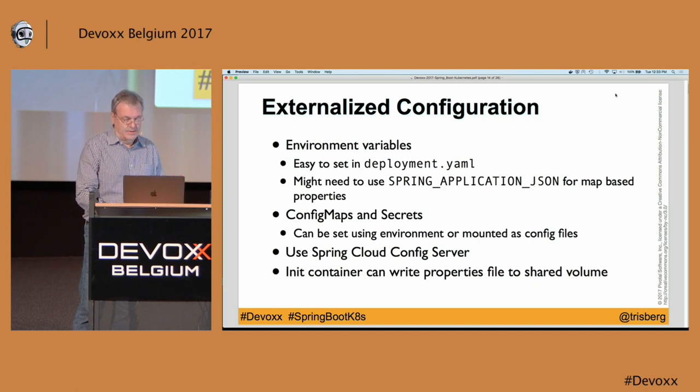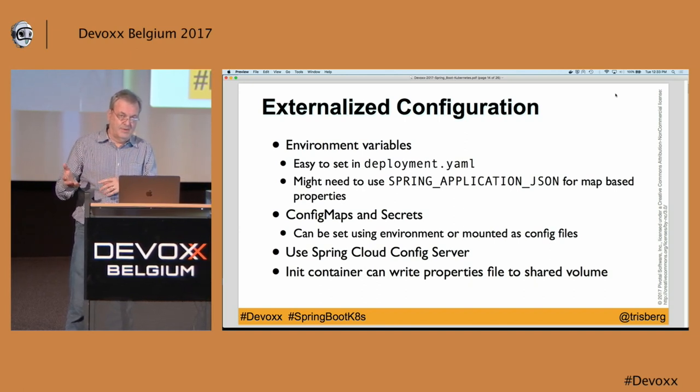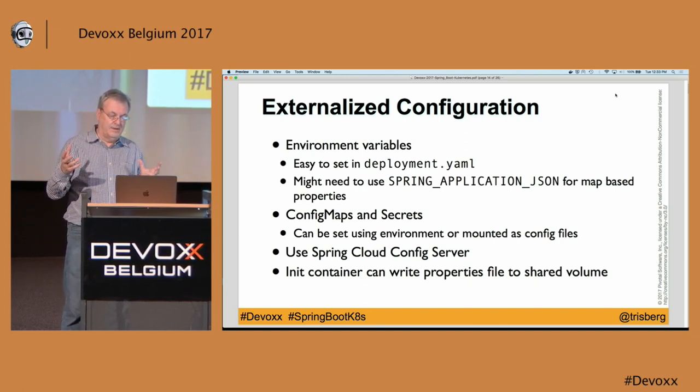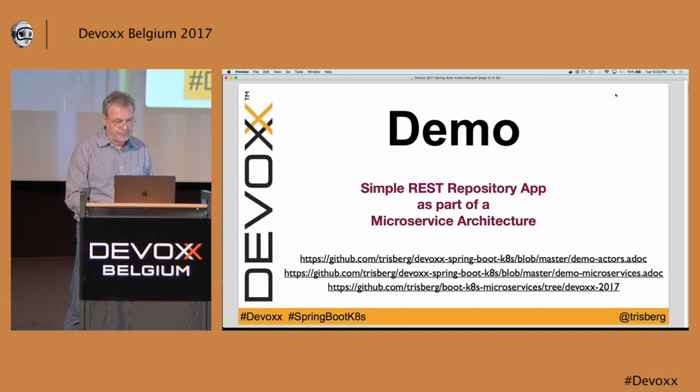And there's a trick where you can use something called an init container. So instead of just your main containers, you can specify for your pod to have one container run when your app is initialized, and you can actually write your property files using an init container. That could come in handy every now and then.